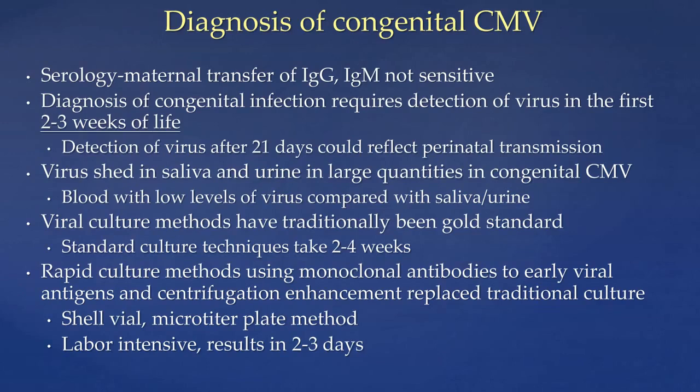Serology is not useful to diagnose congenital infection in the newborn, and this is due to maternal transfer of IgG, and also the IgM assay is really not sensitive in newborns. So the gold standard way of diagnosing congenital CMV is to detect the virus, and the virus is shed in the saliva and urine in large quantities in infected infants. Blood has much lower levels of virus compared with saliva and urine, and I will show some data to reflect this in a few slides.